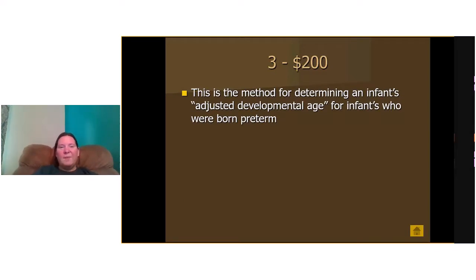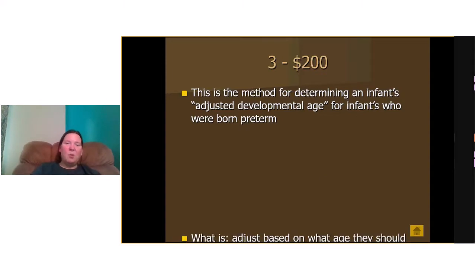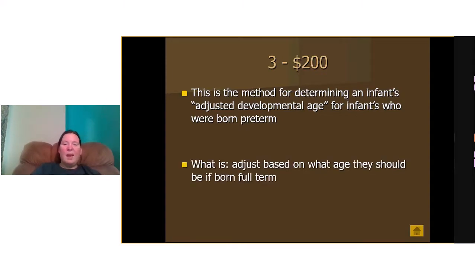The method for determining an infant's adjusted developmental age for infants who were born preterm. So if they're preterm, we talked about this when we did newborns, you want to adjust their age based on what they would be if they were full term. So if you have a 2-month-old, but they were born a month early, you're going to evaluate them as a 1-month-old because they're not going to be at the same developmental level as a 2-month-old, even if that's their chronological age. They're going to be based on where they would be if they were full term.